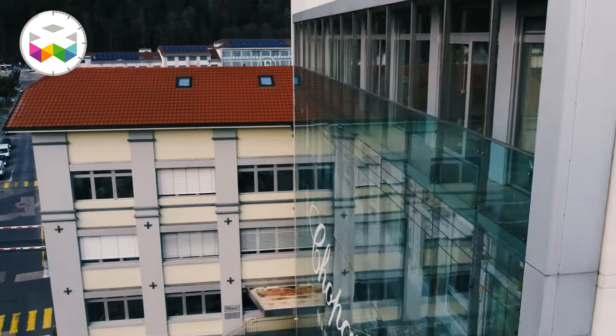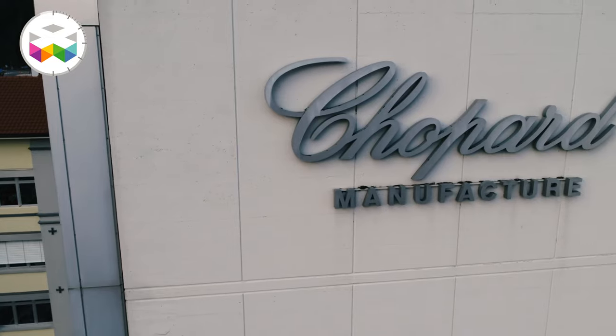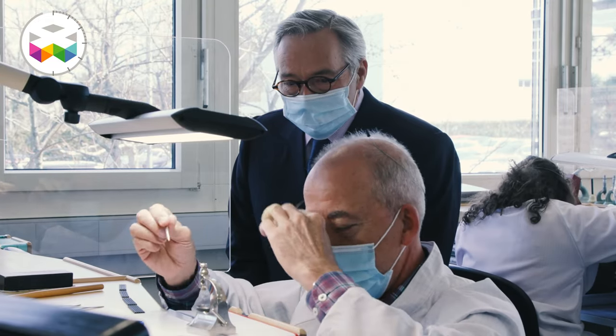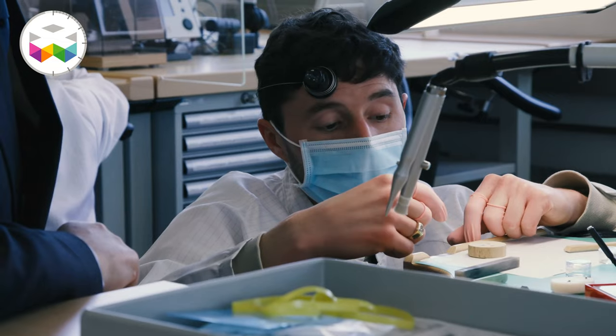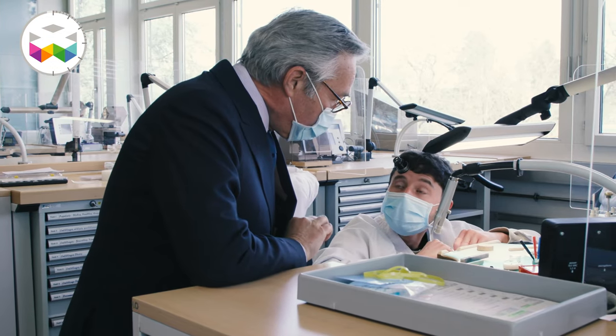So it's very encouraging. Going forward, I think we will continue to always try to be right on top of things in terms of technology, in terms of craftsmanship, and in terms of emotion as a team. I think it's so important to keep this initial manufacturer spirit up. And that's why personally I spend as much time as I can coming here to Fleurier to make sure that we don't lose this initial drive.